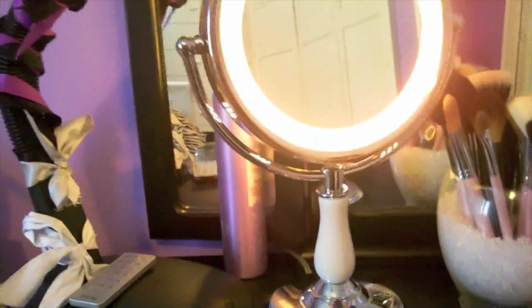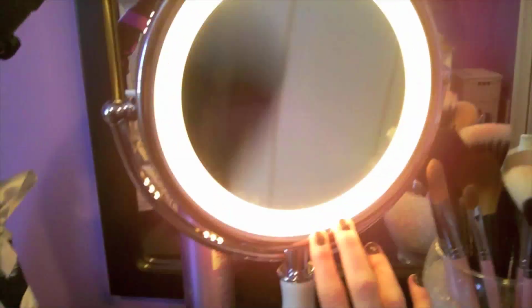And then this was also one of my Christmas presents, and it's the Conair double-sided mega mirror. Oh, look at me! And then it's just a normal side, and it's a touch, three-setting light thing. And then back there, it's just a random bottle of hairspray.